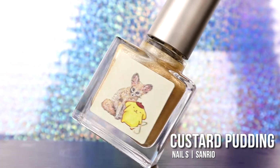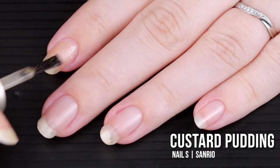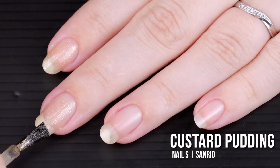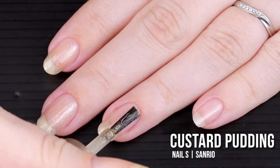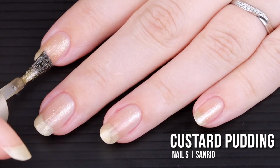Next up is Custard Pudding. This polish is a gorgeous gold shimmer. The character on the bottle is Pom Pom Pudding, which is just really fun to say. Okay, so I don't normally gravitate toward gold polishes, but there is just something about the way this polish looks, even here in this first coat, that I freaking love this. I am in love with this polish. I will go ahead and say it. This one is my favorite out of this entire collection.